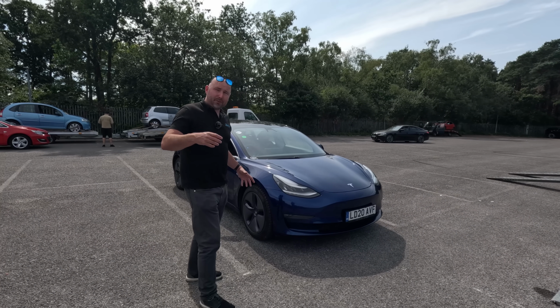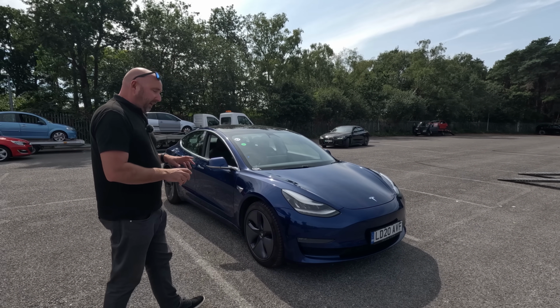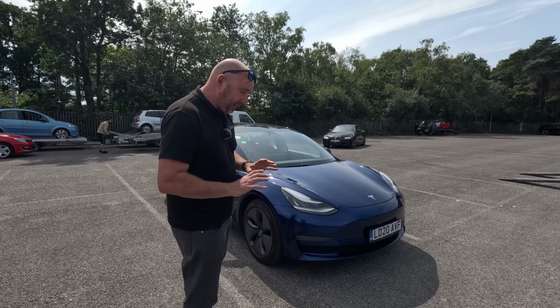Okay, so we've just picked it up. I've driven it about 100 meters out of the compound to here, and I'm going to put it on a trailer and take it back to the unit. First impressions though, I think it's a good one. I think it's absolutely fine.